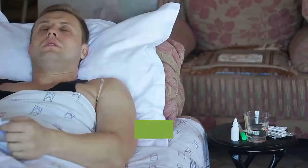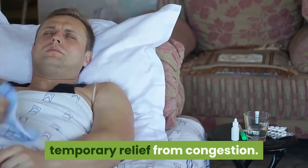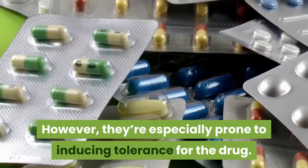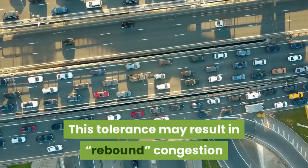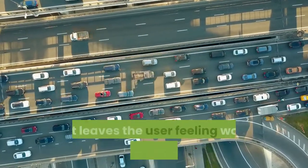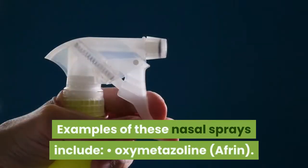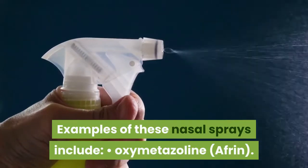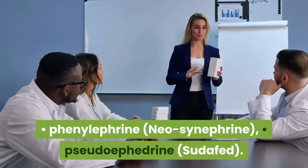Nasal spray decongestants may provide temporary relief from congestion. However, they're especially prone to inducing tolerance for the drug. This tolerance may result in rebound congestion that leaves the user feeling worse than before treatment. Examples of these nasal sprays include oxymetazoline, Afrin, phenylephrine, Neo-Synephrine, pseudoephedrine, Sudafed.